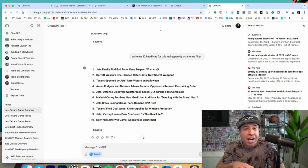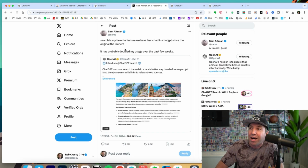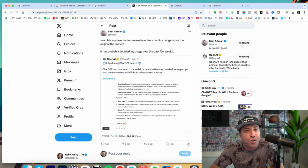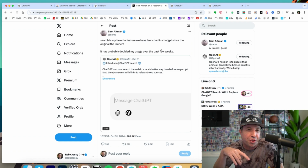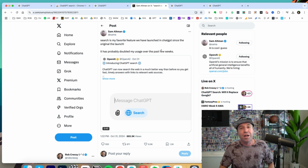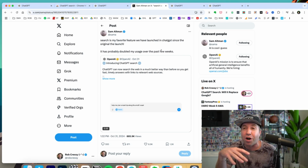So that's the quick reasons why you should use ChatGPT search, how you can use this. This is for right now paid version and Teams level people, which is why I always recommend for just $20 a month, sign up for ChatGPT Plus, because you'll get access to the best stuff. And as Sam Altman shared right here, it has probably doubled my usage over the past few weeks. Doubling our usage of using ChatGPT is only going to be a good thing, because that's where it becomes a force multiplier.